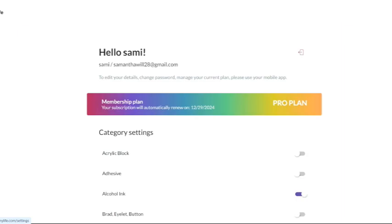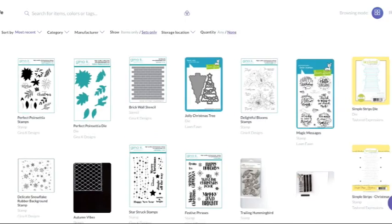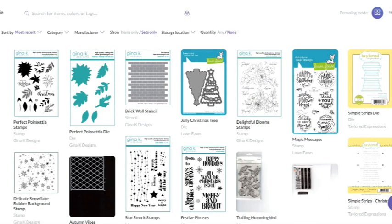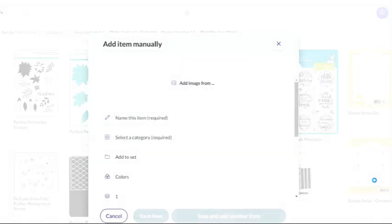The web version does have... Oh, this was the other thing. You can set your categories too. So, I have categories that I don't use, so I have them turned off. Because it is a crafting app, and not everything is necessarily card making, stamping, paper crafting related on the categories, and I just didn't need to be scrolling through that whole list all the time to pick my categories.